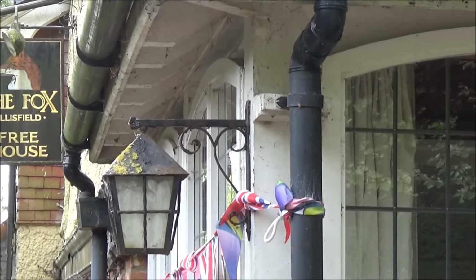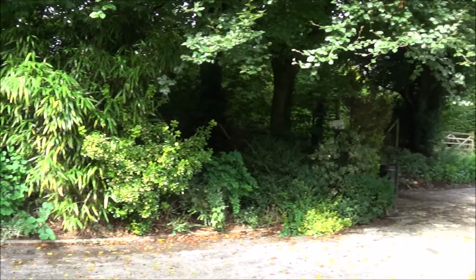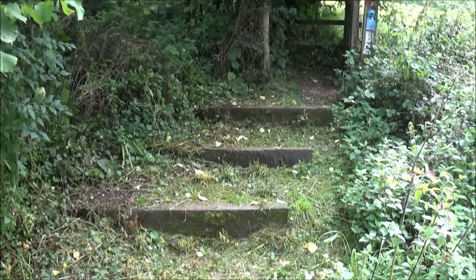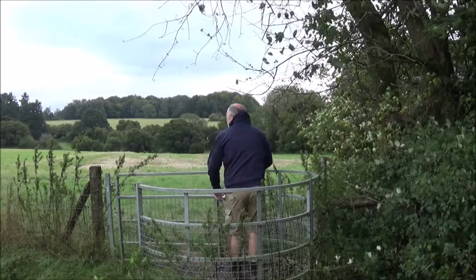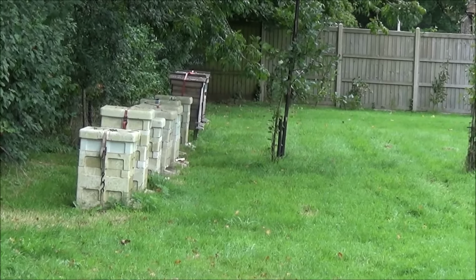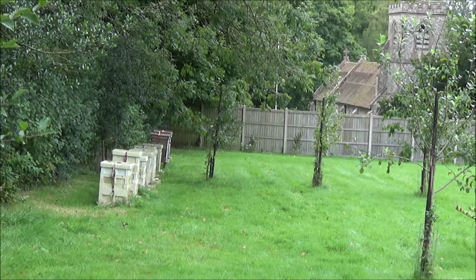From the pub we're going to walk back up the road a short distance. There's a path on the left there, but there's also a path just over there on the right. And there we are, up a few steps and through the gate. So we've got some beehives there. And the old church in the background, that's St Martin's. I'm going to head down there in a minute.